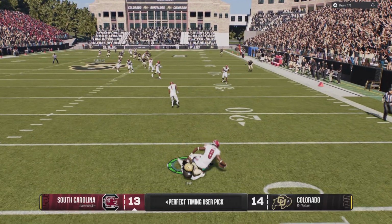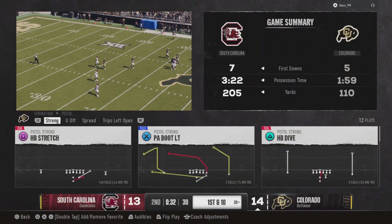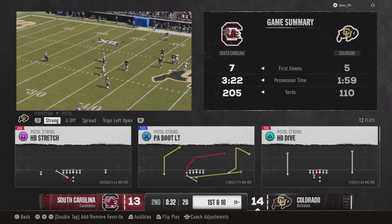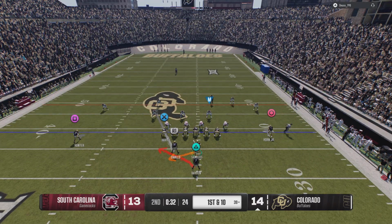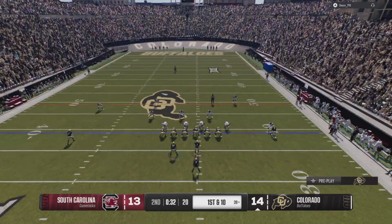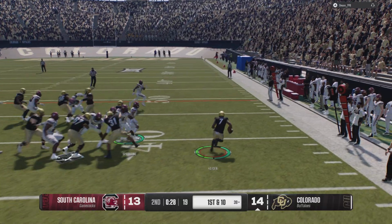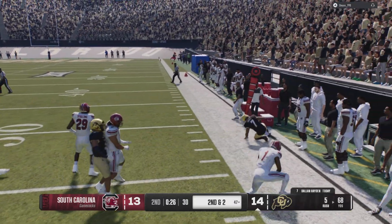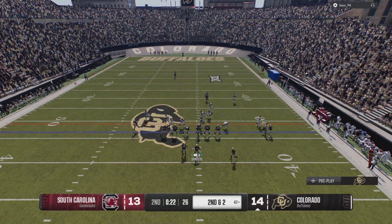And that pass is intercepted. They bring him down, but that great defensive play might be overturned. Let's see what the call is. A costly penalty for this defense gives him a first and 10. The give to the tailback. Creating some space, getting just enough good blocking, and they've got it up to the 47-yard line.